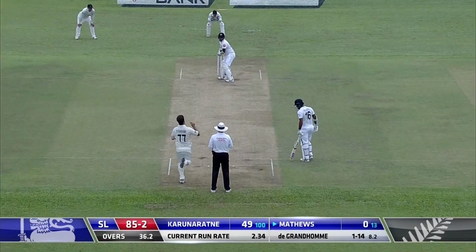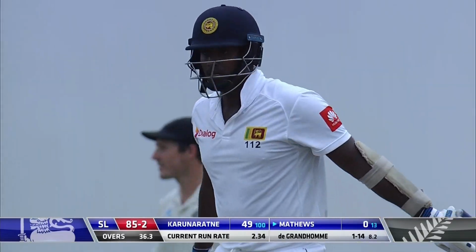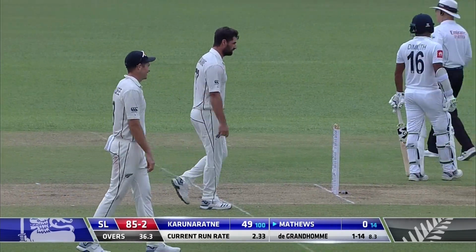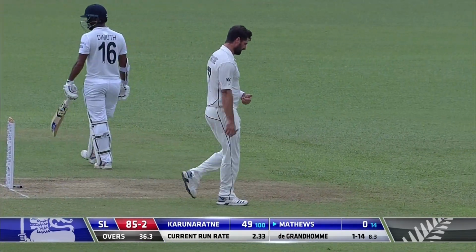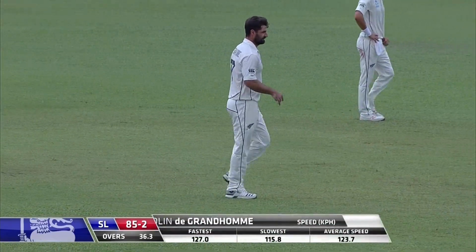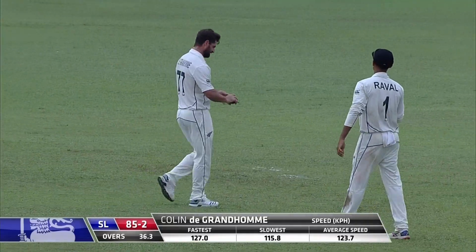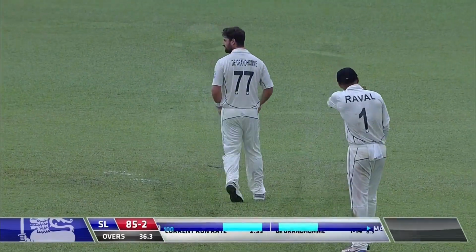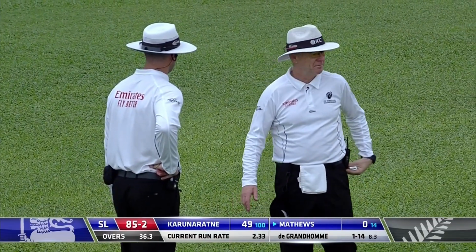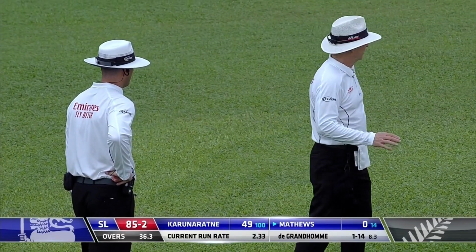Mathews on strike. De Grandhomme continues to impress. He's in no way express, he's not threatening, but I think he's done his job. 1 for 14 in his 9th. He's just made sure that he keeps one in going. Now the umpires are having another look, they're having another word. Bruce Oxenford, what is he thinking about? Is he going to take them off or what?